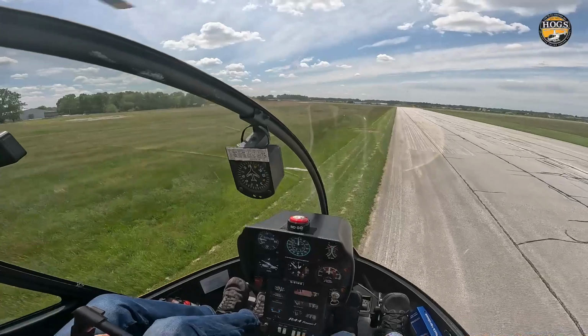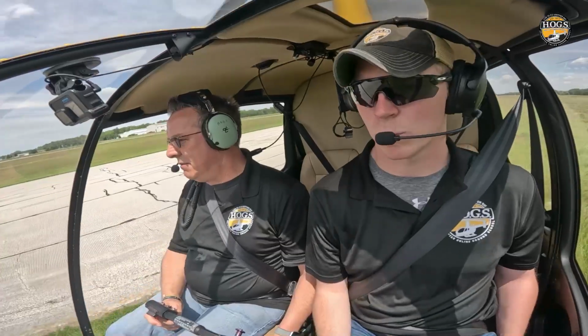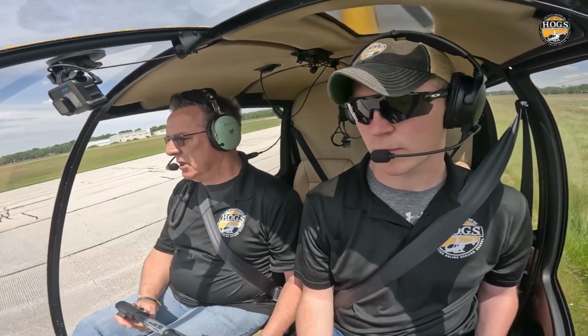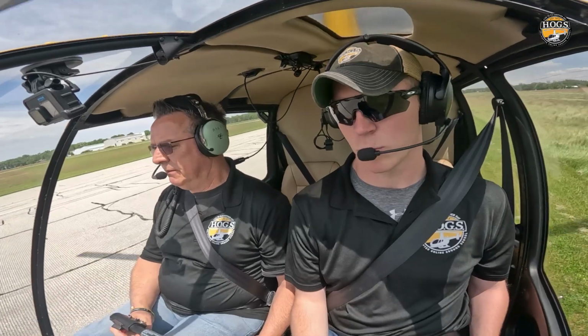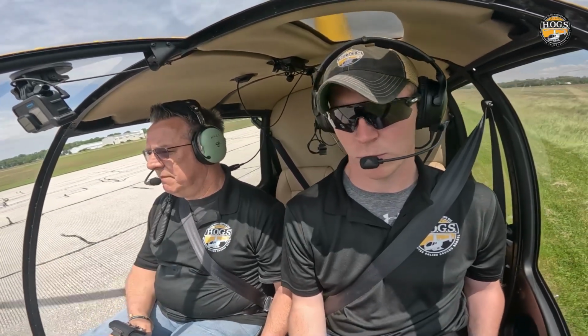Okay, so technically, we would start back over here and come in 45 in parallel, come into our slope. Bring it to a stop.